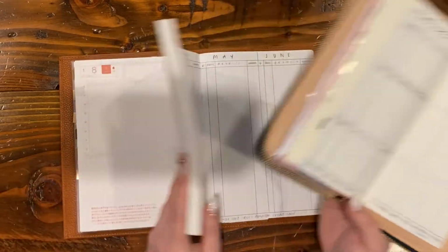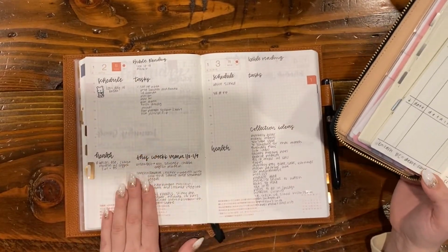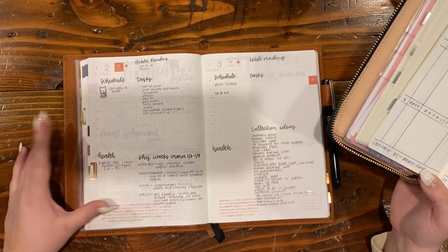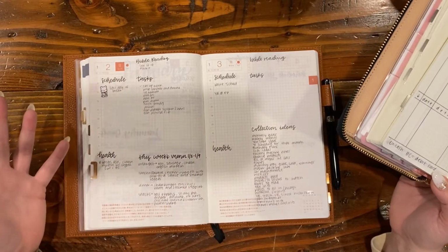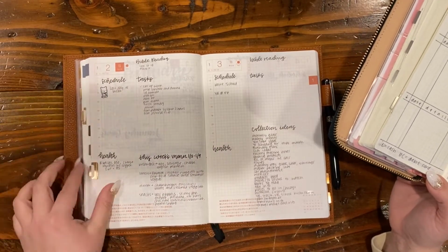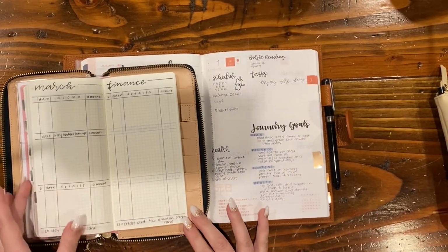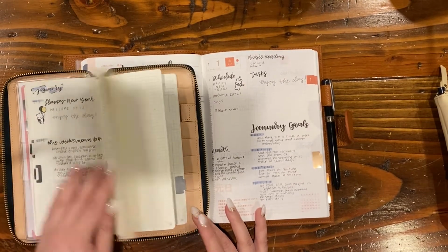So then going over to the dailies. I really love the dailies in the Hobonichi Cousin because it gives us so much room to plan, which I really do appreciate. It also gives you a time schedule on the side, which I really love, which I don't get from the Hobonichi Weeks. So in the Weeks though, this is what my dailies look like, right?